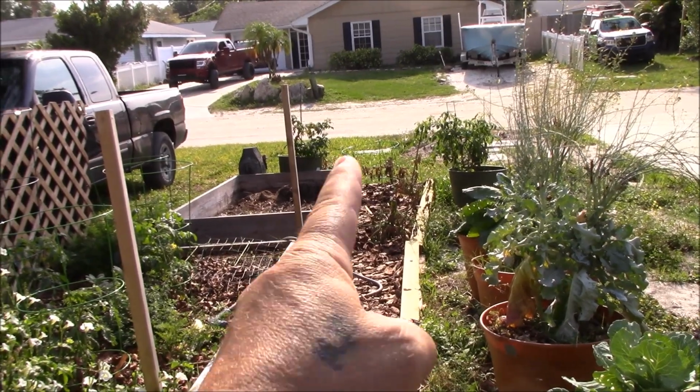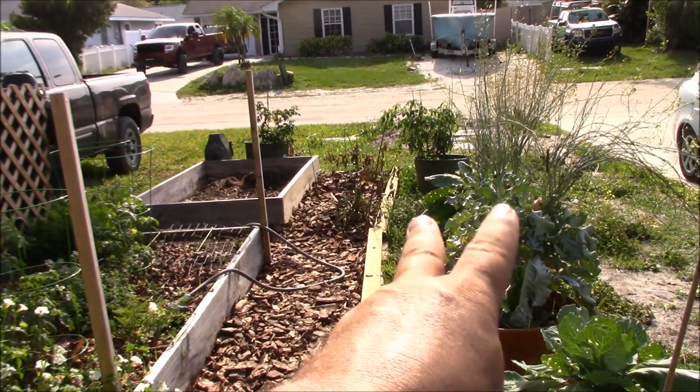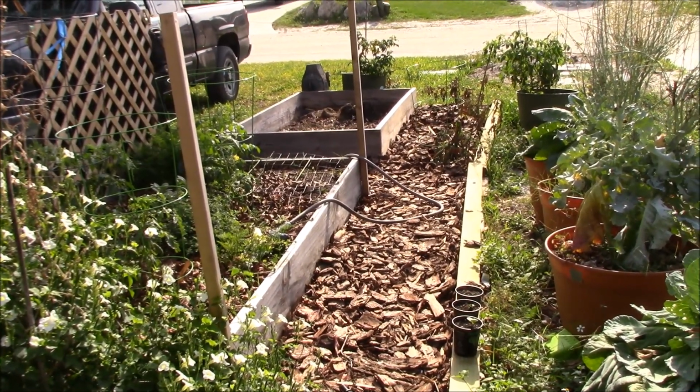Yeah, so next weekend we'll straighten out that one. We'll get all these pots out of the way. We'll get ready to start doing our above ground bed. So we got work to do. It's just going to be next weekend.